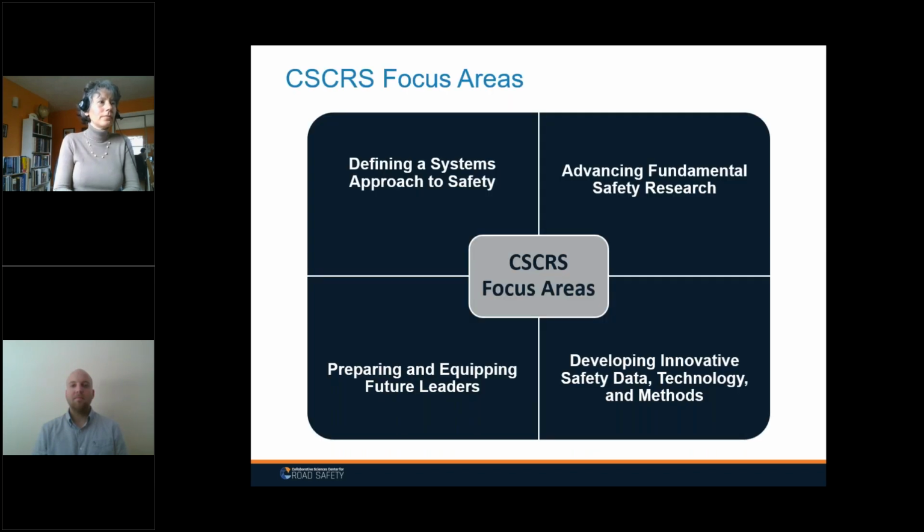Our research really falls into four core areas. We promote research that helps to define safe systems principles and practices and integrate that work into Vision Zero programs across the US. We also fund fundamental safety research that helps understand emerging travel trends and technologies, including e-scooters, automated vehicles, and all the changes that have happened since COVID-19. We do a lot of work preparing and equipping future leaders through our university courses, student-led research, and K-12 activities. And we also fund research to develop innovations around safety data, technology, and methods.